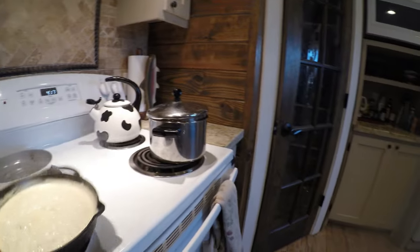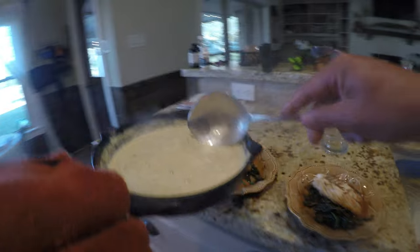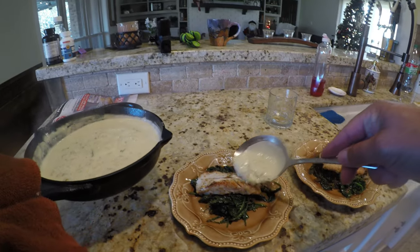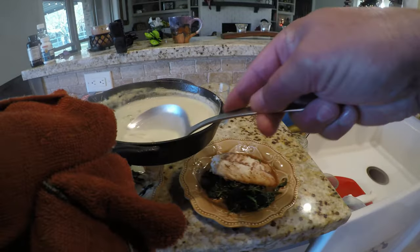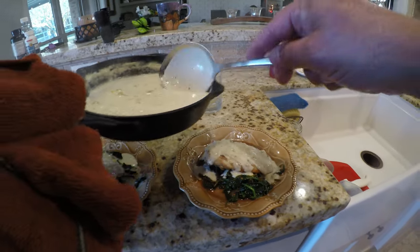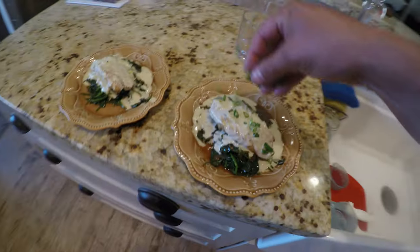So we're gonna take our little redfish and put it right on top of our little bed of spinach, just like that. Come over here and grab this rascal. Look at that. Holy cow, that looks amazing. Champagne butter cream sauce over our redfish and steamed spinach. Then we're gonna top that off with a little green onion.